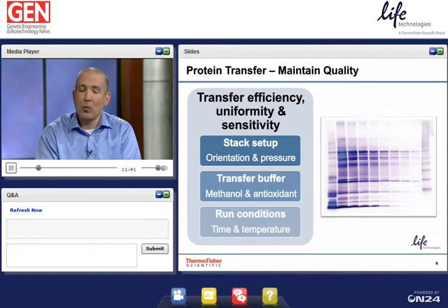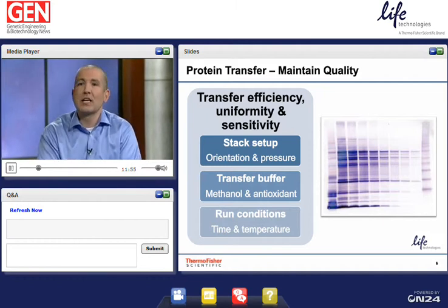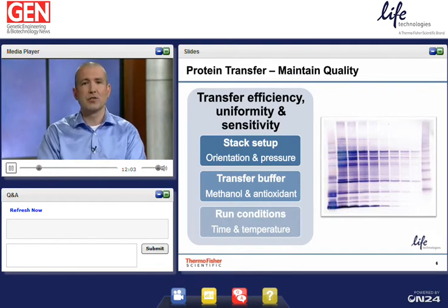Now, in some cases, people want better transfer efficiencies. You can add antioxidant to your buffer system to get a better, more efficient transfer of high molecular weight proteins. In other cases, you can use a dry transfer system, and we've got a nice dry transfer system that really optimizes voltage and time. And that's the final point, is being able to optimize those time and temperatures.